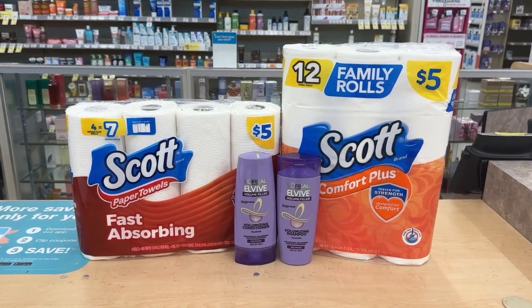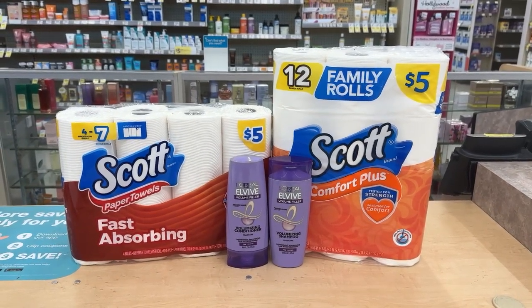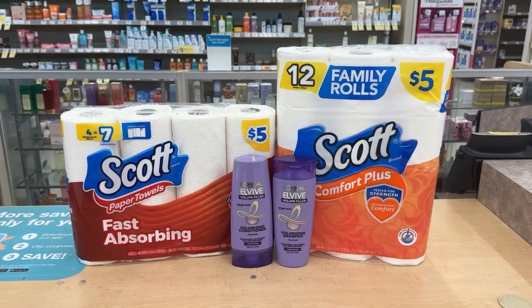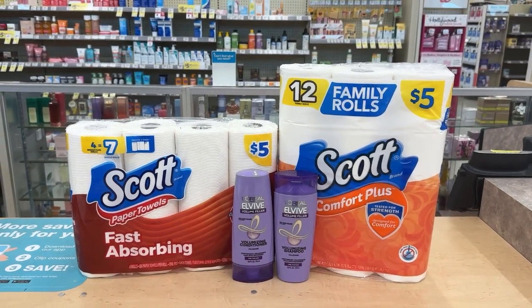Now, if you have any previous Walgreens cash, so say you have at least $3 in Walgreens cash, including tax, it should knock you over $3. So if that is the case, you don't have to only use $2 Walgreens cash. You can use more if you have it. If it works, you can use that.